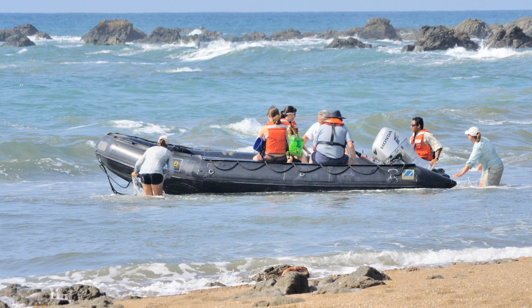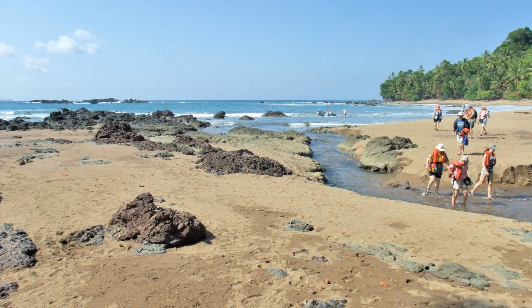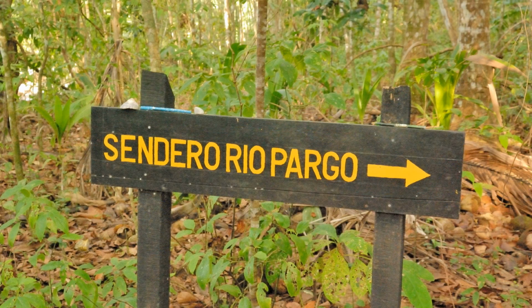The landing was a little wetter than usual, but we're off to explore the park. We'll follow the Rio Pargo Trail.